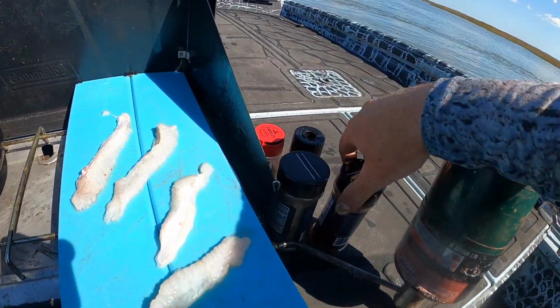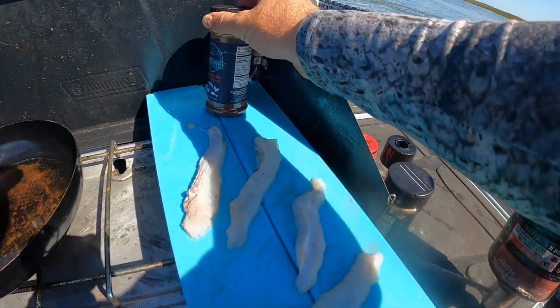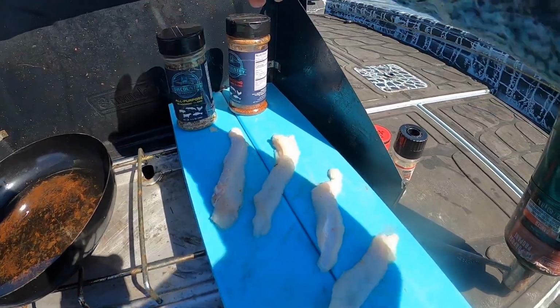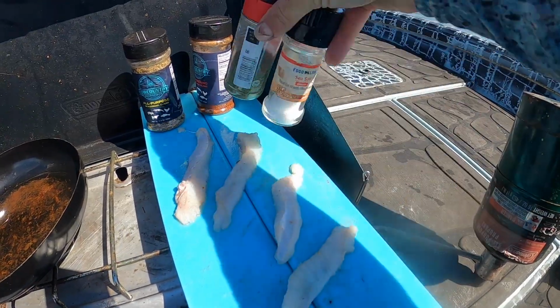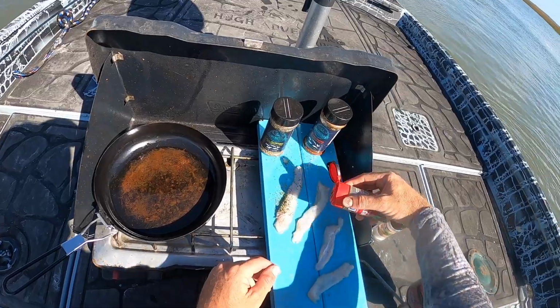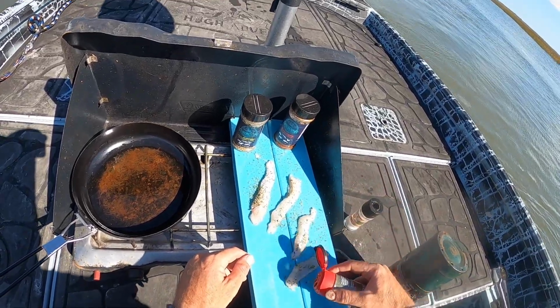Now, what we're gonna do is I have a little blackened seasoning, and I have a little of this all-purpose seasoning. So we're gonna do like half and half, as well as a dash of salt, a dash of parsley, just because we're fancy. Start with our salt. Oh my gosh, parsley is flying all over the place. Oops.